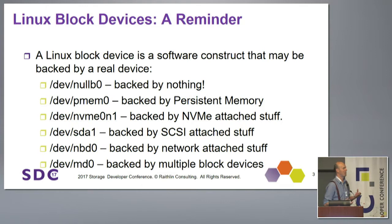Another reminder, what is a block device? In Linux, a block device is just a file, like any other file in your file space, in your namespace. So we have things like slash dev, right? That's the device tree. And if you do an ls on slash dev, it will tell you, is it a character device, or is it a block device, or is it a directory to another level of devices? And if you do an ls -l on a block device, it starts with a b, and that tells you it's a block device, and you know that you can talk to it using block device semantics. So I can open it, I can read it, I can write it, I can seek it, and do all those things. Now, what happens underneath depends on what the block device is backed by.